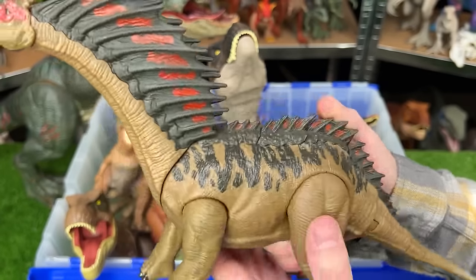For our final prey and dinosaur of this collection is a baby Brachiosaurus figure. This one comes in a few different versions, and this is the light green on the sides and the dark green along the top.